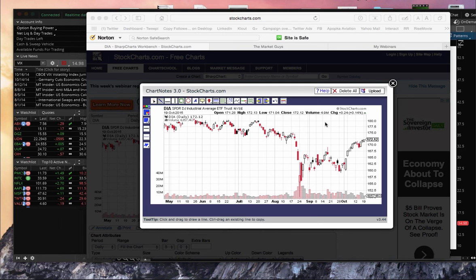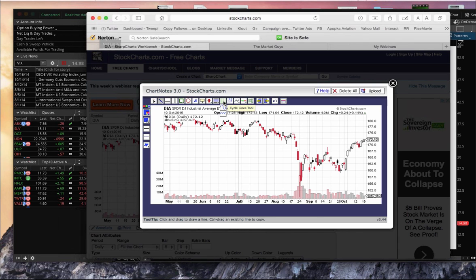But when you click on annotate, just about halfway through the icons up here, there's a cycle line tool. You see that? And you can click on this one. When you click on it, you'll see your arrow turns to a crosshair. Hopefully you can see that.